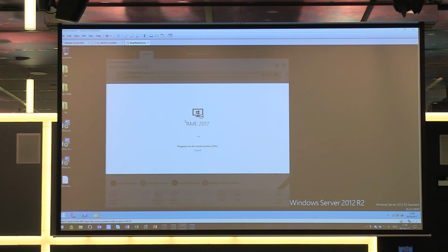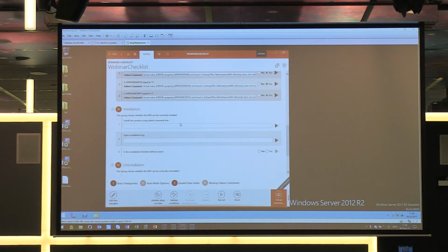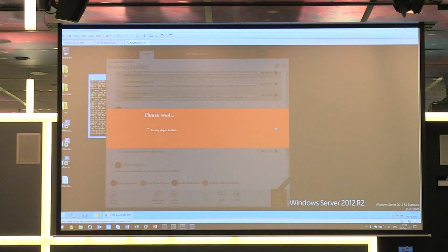So it's plugging the checklist into the virtual machine, and from now on, anything that I execute will actually be executed on my guest. That includes the installation, that includes any kind of script that you create, that includes even checking properties, like I can actually demonstrate by reading out the machine name or something like that. So three steps to be executed. Install the product using the silent command line. Let's try it out by pressing start.